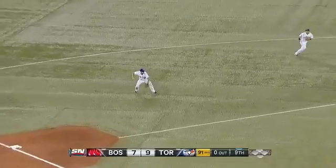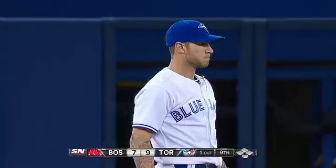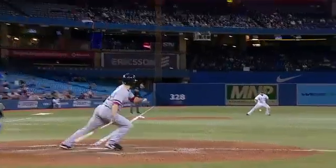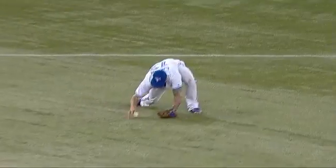Lowrie at third, knocks it down, stays with it, and uses that strong arm for the first out of the night. He's had a good night in the field. Well, that's a tough play right there, but Brett Lawrie's just going to gobble the ball up, use his body, knock it down, take his time, don't panic, pick it up, and make an accurate throw. He's had a good night, like you said.